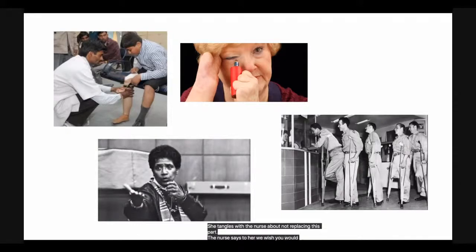So Audre Lorde, who's pictured here, is teaching us in that encounter that prosthetics aren't just doing a kind of replacement part work, they are also how we make meaning of one another. There are incredible biopolitical and identity stakes there.